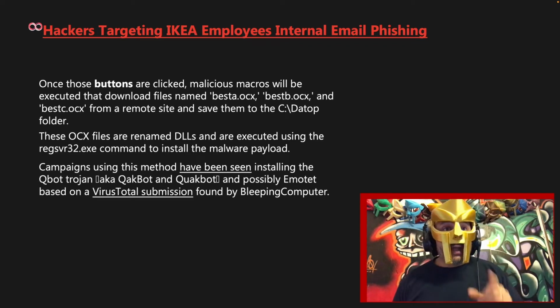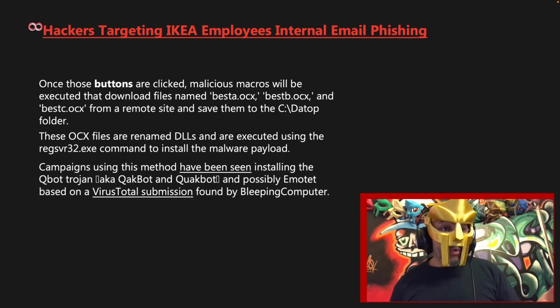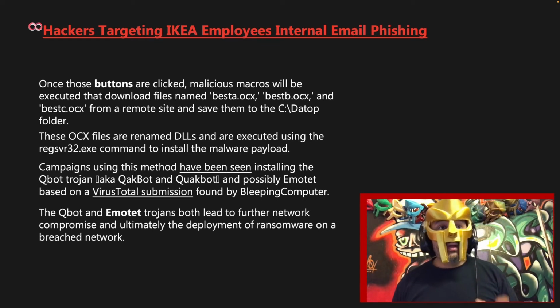Campaigns using this method have been seen installing the Qbot Trojan, aka Cakebot or Quakebot, and possibly Emotet, based on a VirusTotal submission found by Bleeping Computer. The Qbot and Emotet Trojans both lead to further network compromise and ultimately the deployment of ransomware on a breached network.